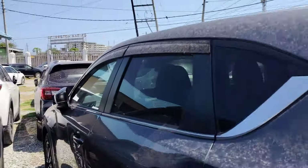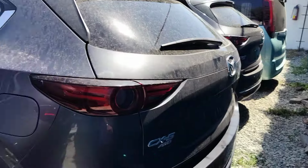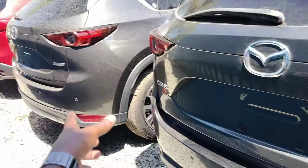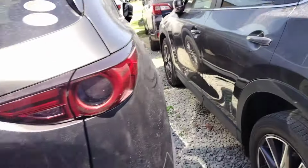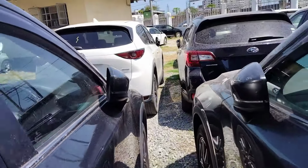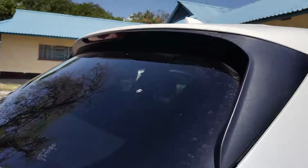The backside, they are, all these Mazdas are the same. The backside is the same zote. All-wheel drive. This one is two wheel, that one is all wheel drive also. Sawa. Now, when it comes to Mazda 6.5, you play around with the prices. Sawa.